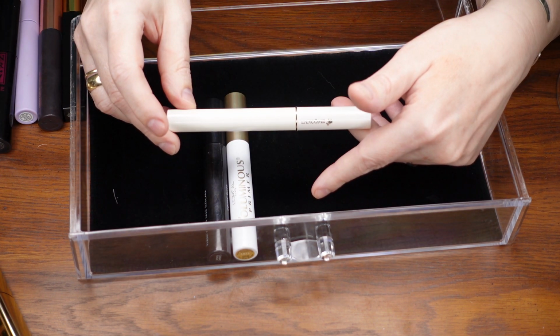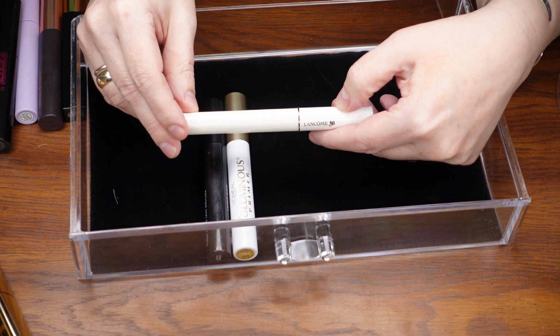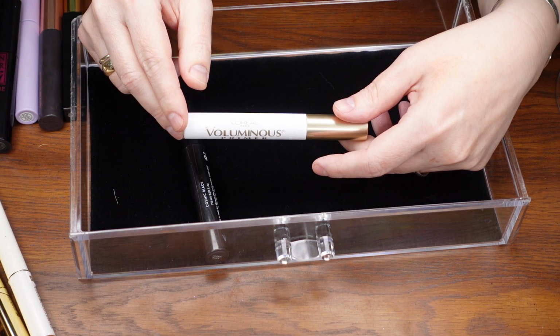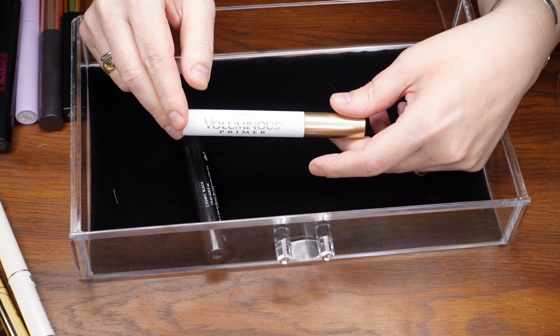This is the Cils Booster from Lancome. This is the primer from Lancome. I've been using this for more than a decade. I really like this, but this one's old. This one's gotta go. I was curious to see if the L'Oreal Voluminous Primer did just as good a job as the Cils Booster. I think it does.